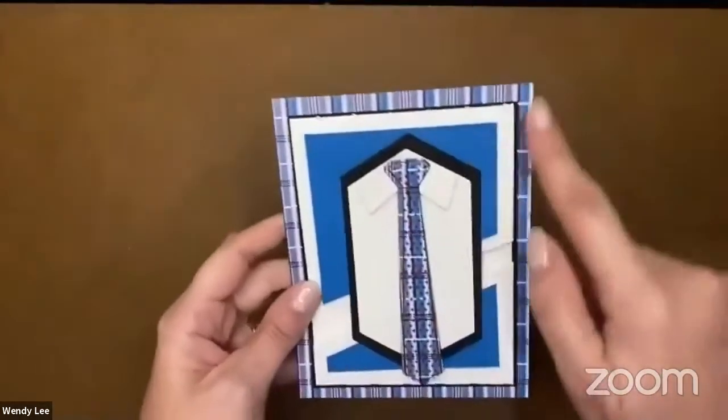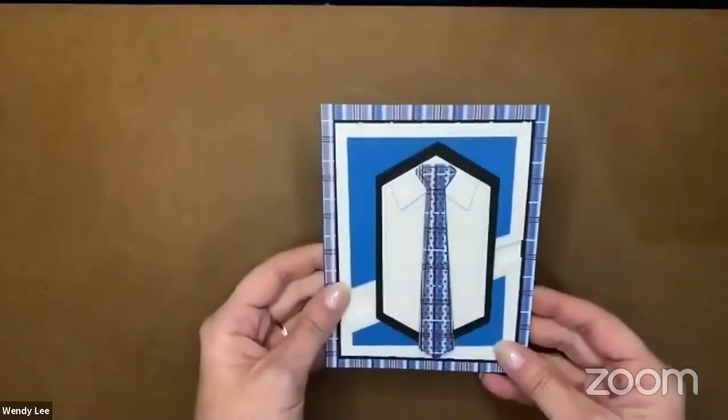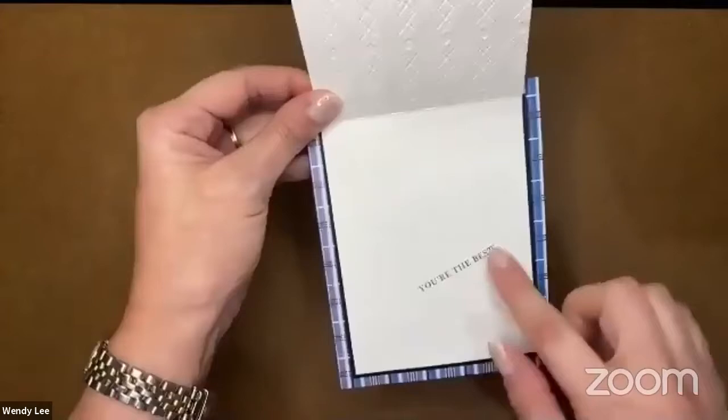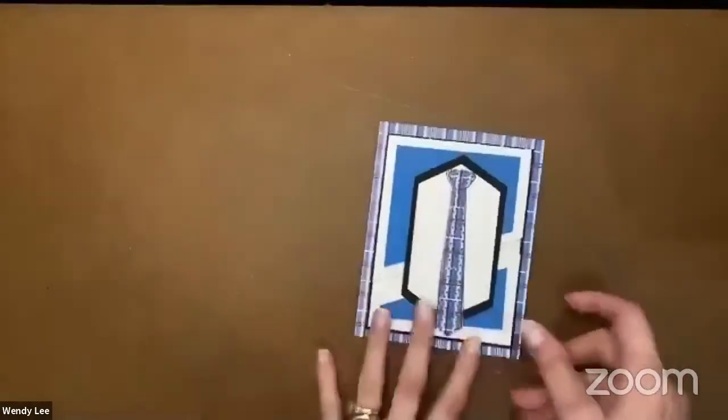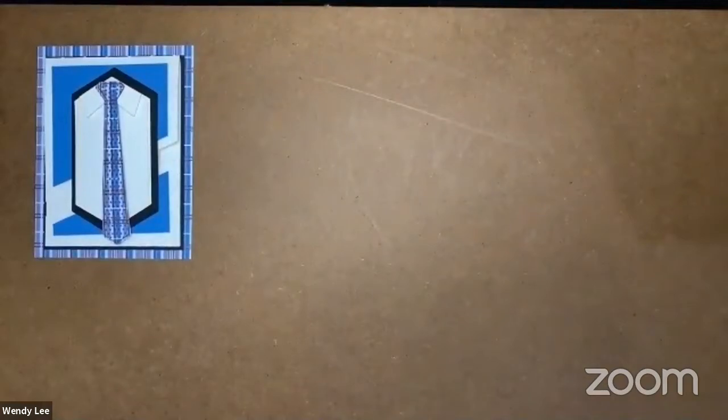And so the back of this card is the designer series paper from the Well-Suited designer series paper pack. And then again, this is going to flip up and reveal the sentiment. So let's go ahead and get started on this one and bring in my goodies.